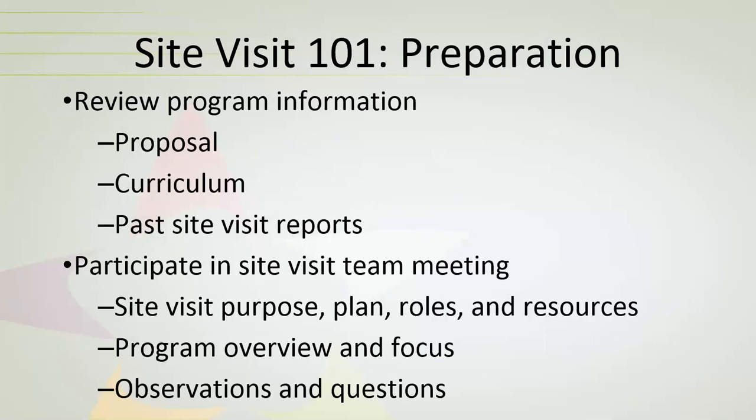The site visit team, as far as preparation for the site visit, is responsible for being familiar with the program in advance of your arrival on site. Careful review of the program's proposal, curriculum, and recommendations from past site visits provides you with a really meaningful context through which to look for evidence of the StarTalk principles and growth. And it's a really important dimension of our being responsive to the hard work that our programs are all doing to make learning possible. We owe them the courtesy of being fully aware of the work they're doing before we arrive on site.